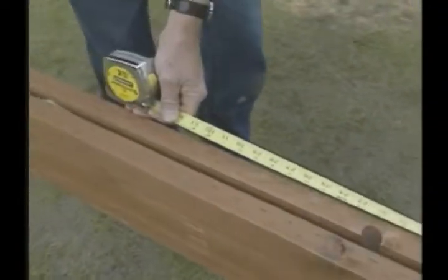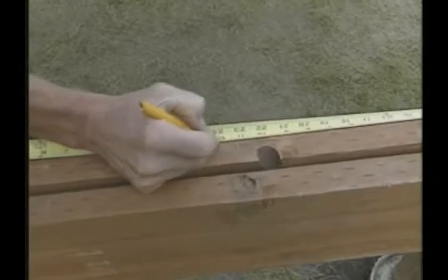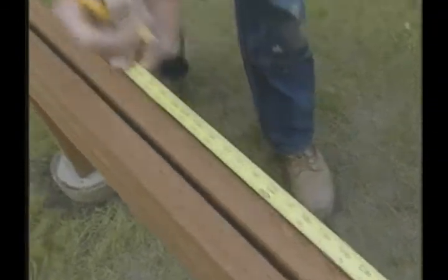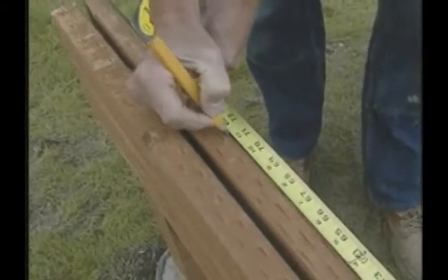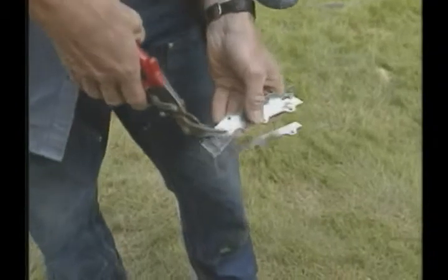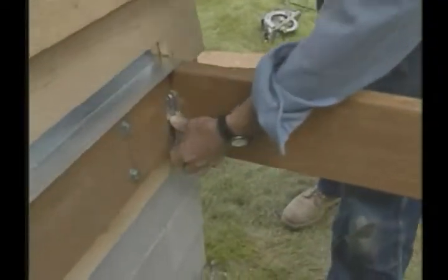I'll hook it on the edge of the beam. Matching the ledger, I lay out for the joists, 24 inches on center. Then, to secure the end joist, I make a homemade clip by cutting off one side of an extra joist hanger.